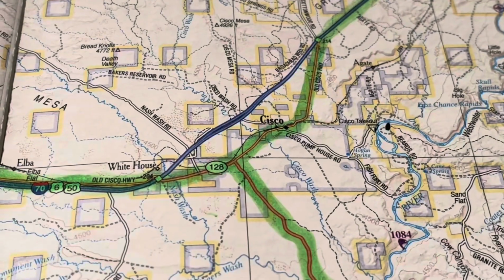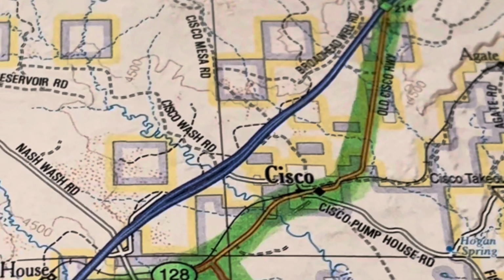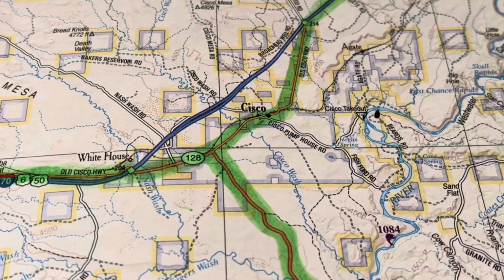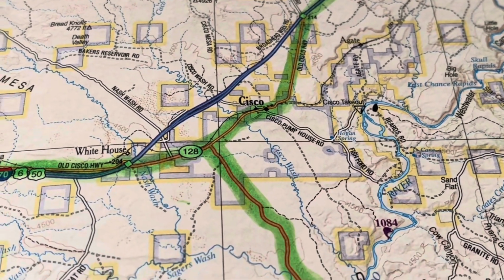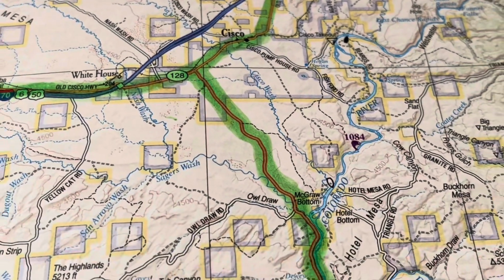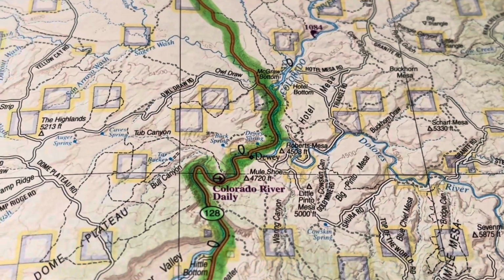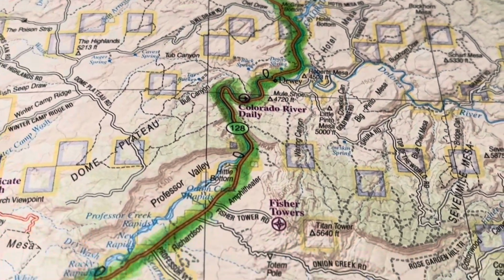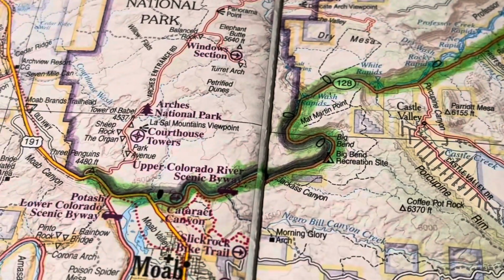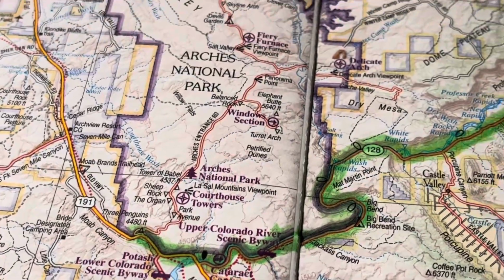To give you an idea where I'm at, if you remember, I did a video about Cisco, Utah, which was right south of US 50 and Interstate 70. And as you just go past Cisco, you see 128. 128 goes south, and that's the road I'm going to be taking today to get to Arches National Park. You see it's very windy. It's very scenic. One of the most scenic roads I've ever taken. I think you'll really enjoy it all the way to Arches National Park.